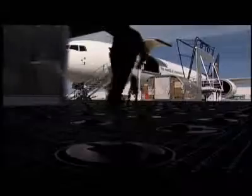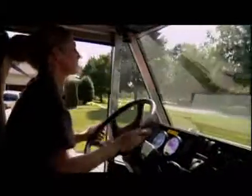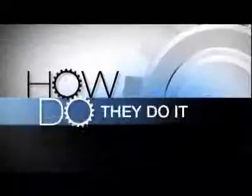But now, thanks to a vast network of aircraft circling the globe, almost 1 million urgent packages are delivered between continents in less than 24 hours. That's almost 250 million deliveries every year. So, how do they do it?